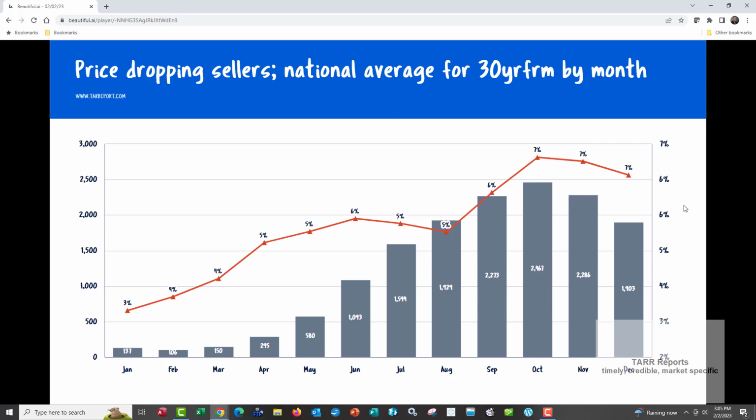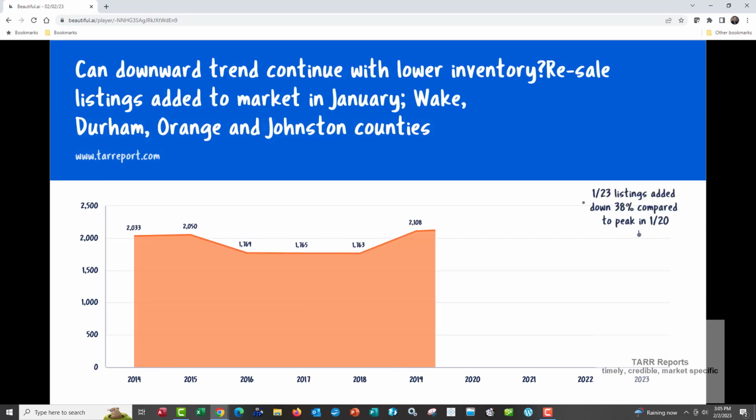So we talked about previously that active listings that did not really pay attention to what was currently going on in the market and were utilizing some form of appreciation that was not applicable, they showed up in this price dropping seller basket.